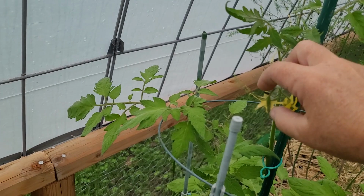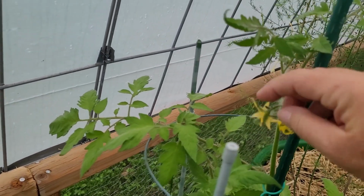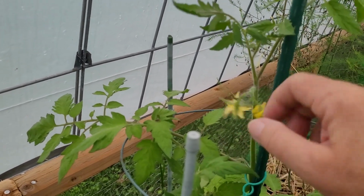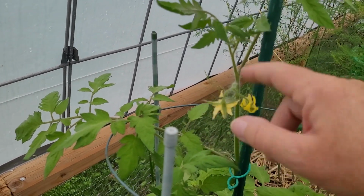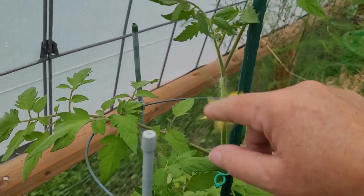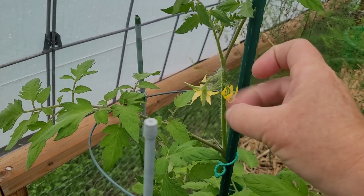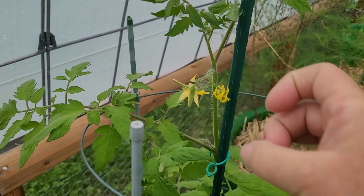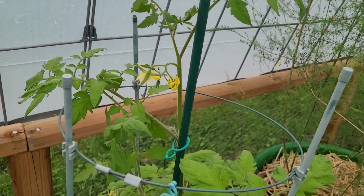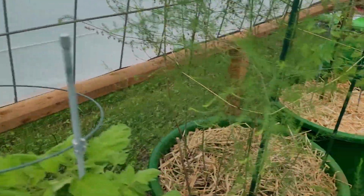And I think what I'm supposed to do with these is flip them like this, let them pollinate. I don't know. If we don't get tomatoes, I'll have to look up. But they said usually wind is what pollinates. Since we don't have wind, I'm going to have to shake it up myself.